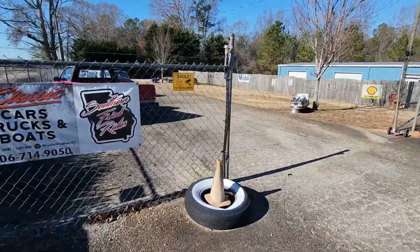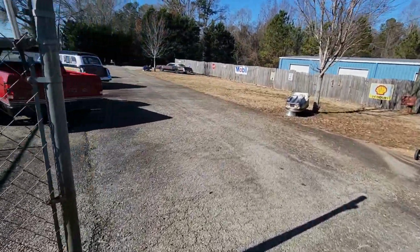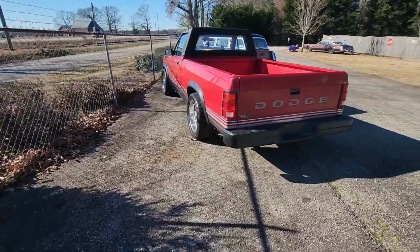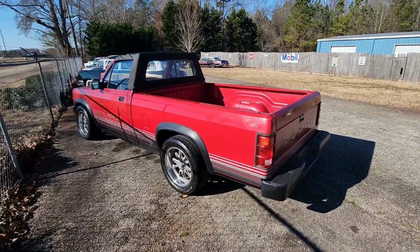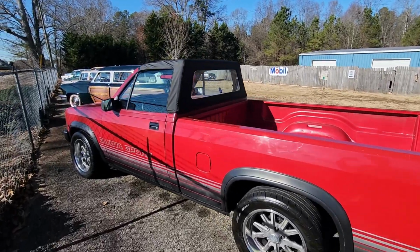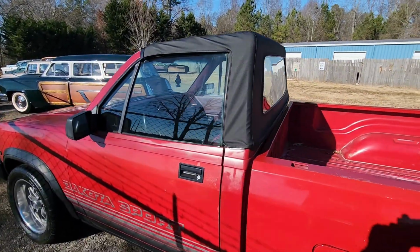Okay, January 2nd, 2024. We're back at Southern Fried Rides today. Give y'all a better look at these cars and trucks Bobby's got up here. This little Dodge Dakota Sport convertible.